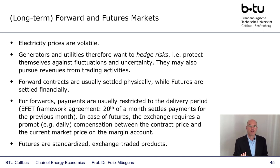For the forwards, just to repeat, for example, the European Federation of Energy Traders, EFET, has a framework agreement which specifies that on the 20th of a month, settlement payments for the previous month are made. Meaning, if we now buy a Frontier contract, we just sign the contract, but no money flows. No money changes hands just yet. Because we bought for the Frontier, and we will exchange money for the first time on the 20th of the month of first delivery for the Frontier. That's going to be the 1st of January. So on the 20th of February, this forward contract, if EFET rules are specified, will see the first payment.